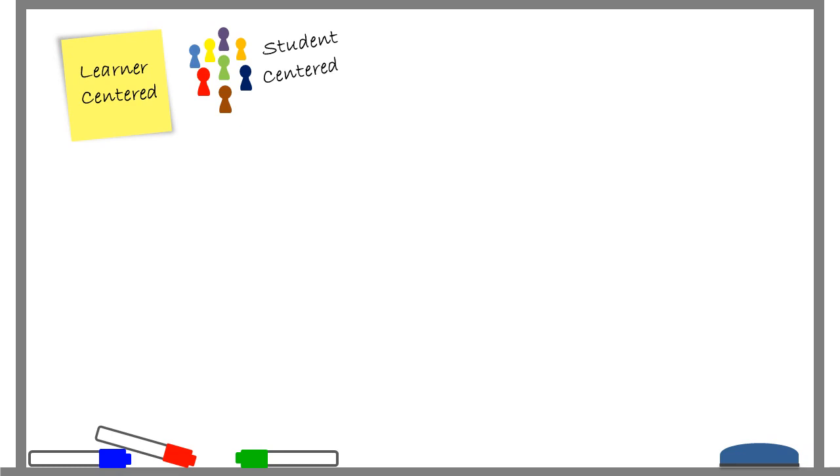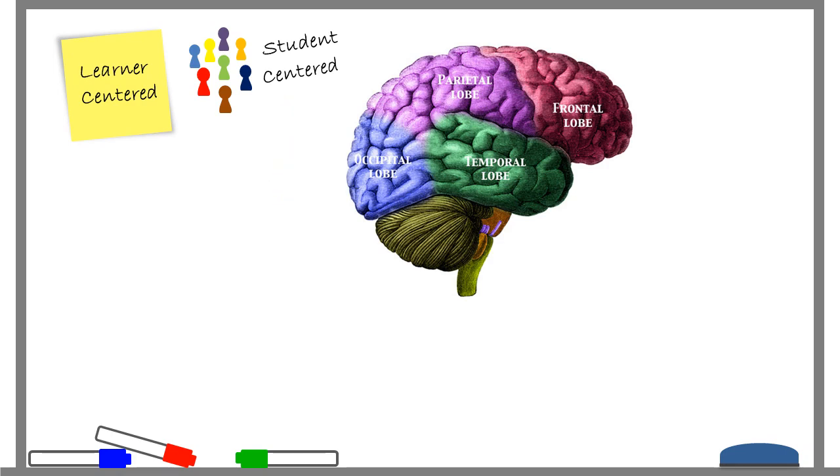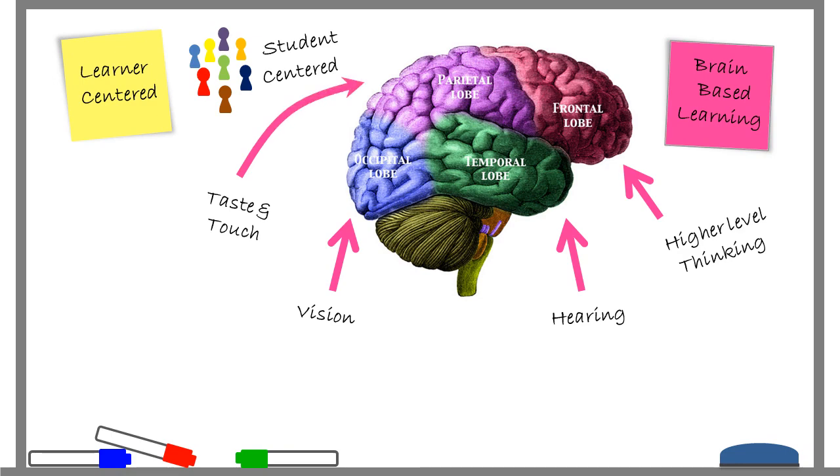possibilities. One area that has facilitated this shift is an increasing knowledge of how the brain works. Dr. Patricia Wolfe describes how the brain is wired for engagement. The brain is made up of 4 lobes, one for vision, one for hearing, one for higher level thinking, and one for touch and taste. When receiving input from the body, the cells in these lobes fire electrical impulses that connect to other areas of the brain. The more lobes we use to input information, the stronger chance you have of remembering.